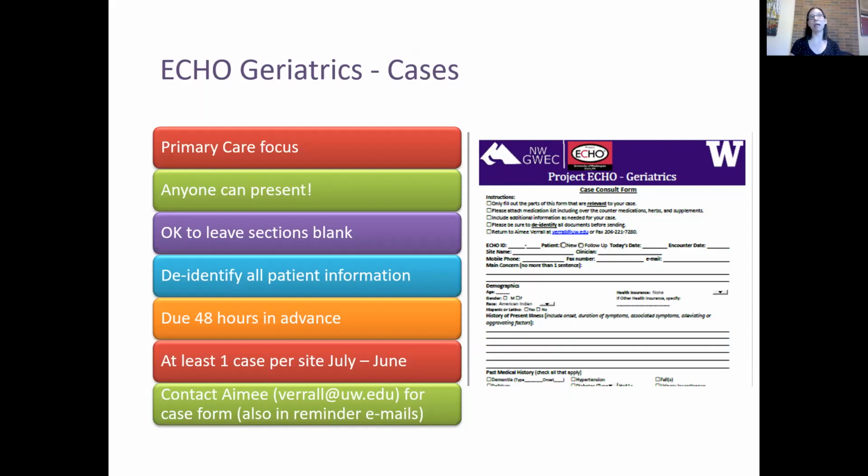Anyone can present, anyone from the care team can present. You can invite trainees to present as well. It's okay to leave sections of our case form blank. It's pretty comprehensive, but you don't have to feel intimidated by that. You don't have to fill out every section, just the ones that are relevant to you. Please de-identify everything that you put on the case form. We ask for them 48 hours in advance of the session. You could submit them anytime before then.